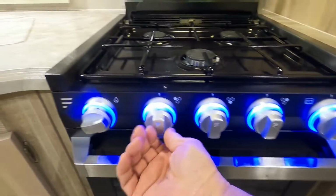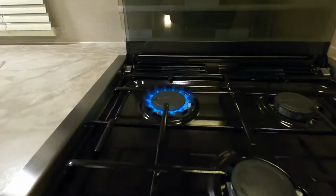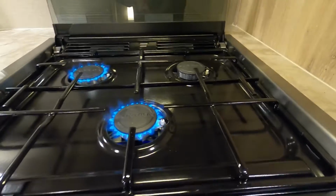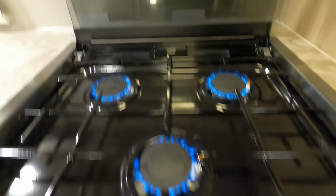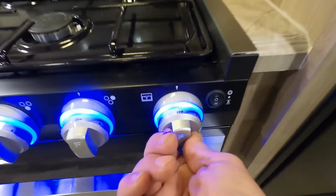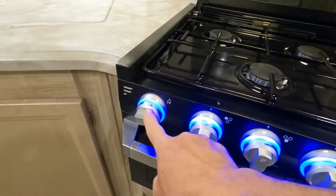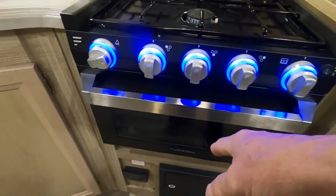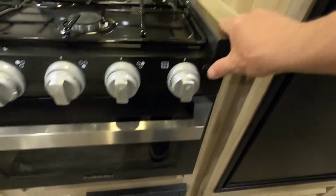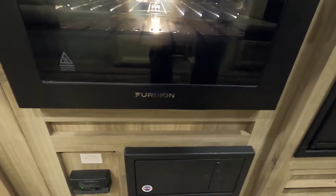Turn on your panel light. Turn this to light. Hit your spark. There's your flame. Same thing on all three. All of them working. Same thing on the oven. Turn this to light. Hit your spark down here. No need for a pilot light anymore. That will light it. And then just set it to the desired temperature. Rock your panel light down and it becomes an oven light.